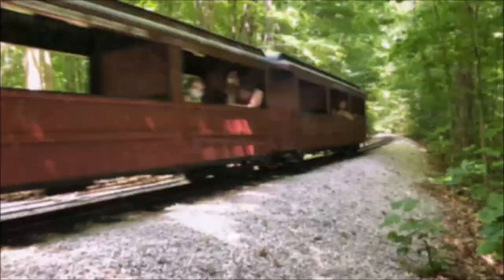But there's a lot more to do at the zoo than just watching the animals. One of the big activities is to ride the safari train that goes all around the zoo. Or ride the chairlift. I've never seen a chairlift in a zoo before. Me neither.